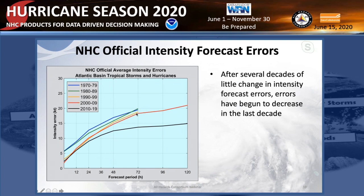But we saw a pretty significant improvement in intensity forecast error in the last 10 years. For 72 hours, we've seen the average error decrease from somewhere around 18 knots to maybe around 14 knots. So that's a pretty big change, and that's the first real improvement we've seen in reducing intensity forecast error. We're certainly not where we need to be, or not where we want to be.